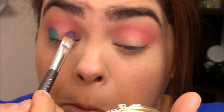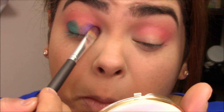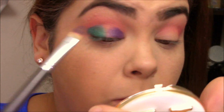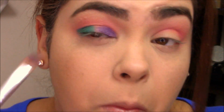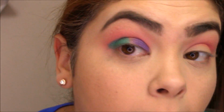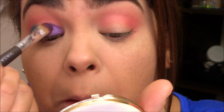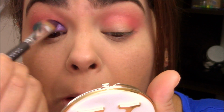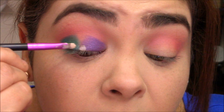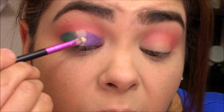And then on my inner third of the eye, I'm going to use the shade Royalty. And I'm just using a different flat shader brush. Again, concentrating it only on my lid. And I'm going to leave some space on the half third, I guess is what you call it, the half third of the eye, I'm not sure. Just on the center, because I'm going to go in with another shadow and I want to give it a little bit of a lighter texture or halo texture on the eye.